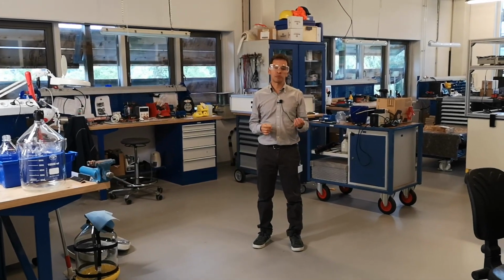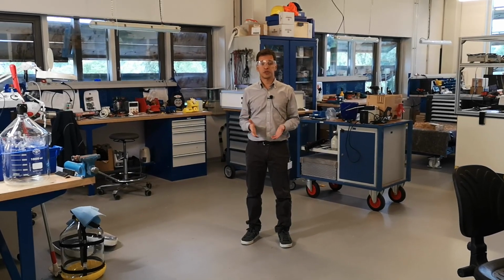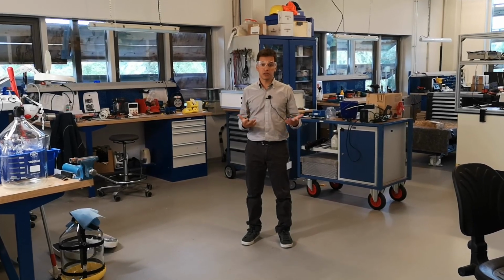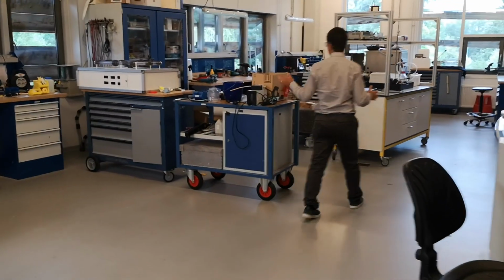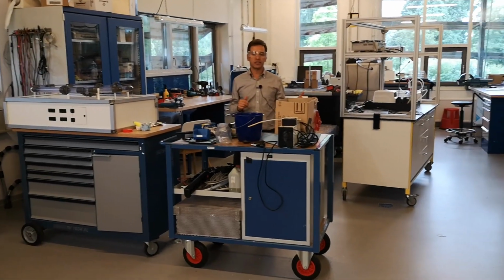When you join Wetsus as a PhD researcher, you don't do research alone, but you always work in a team. Especially, every PhD researcher is supported by a dedicated team of technicians. In this way, you will be able to build your setup in no time. And you can see here, for example, how this area is used for building all the setups, going from hydraulics to electronics to parts that are 3D printed.